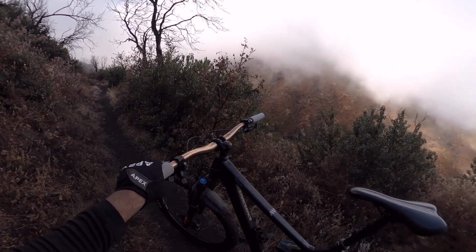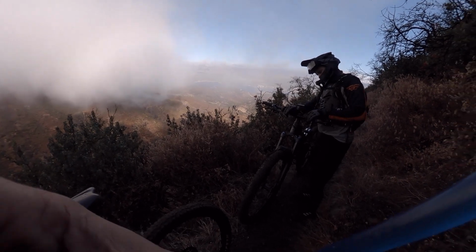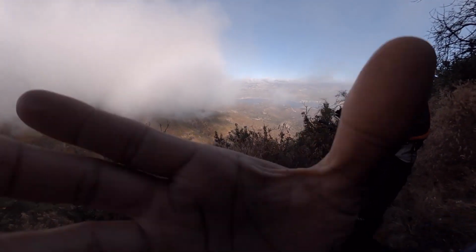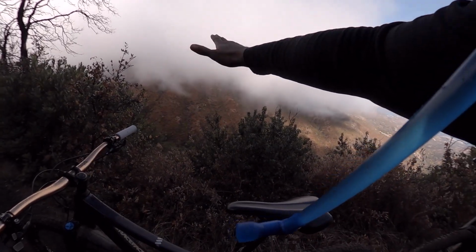Check it out, guys. Currently climbing. We're about 2,800 feet, maybe getting close to 3,000. Tequepis Trail with Mr. MTB Caravan. And you can see Kachuma Lake out in the far over there. It looks beautiful right here. Look at all these clouds right here.